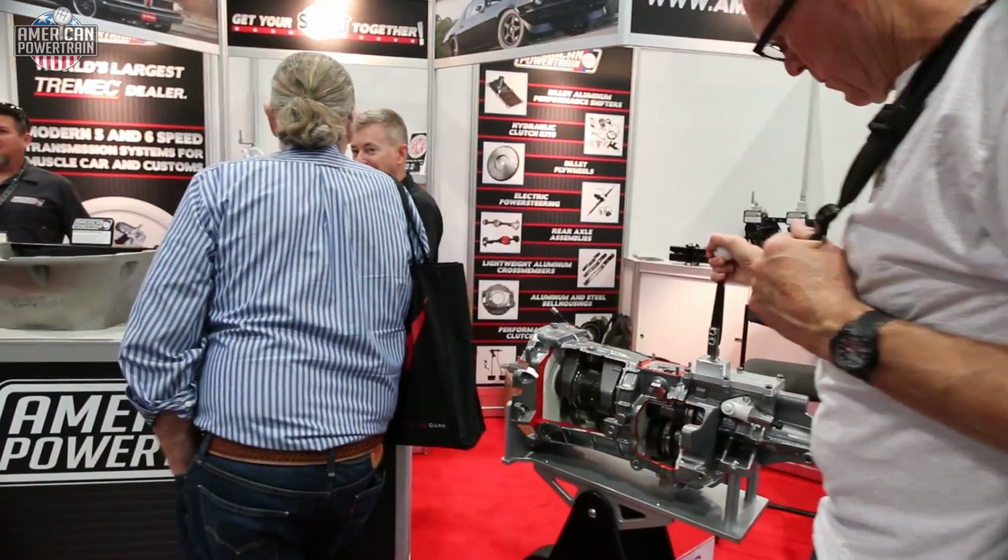And literally you could shift this thing through all the gears way faster than you'll ever need to because your car can't possibly rev that fast. Exactly. You know what I mean? So it's cool as hell.